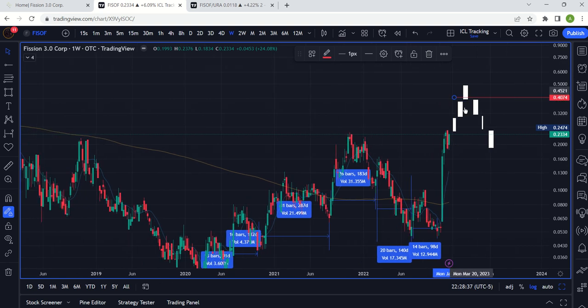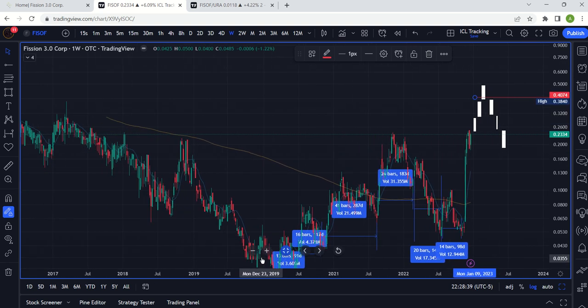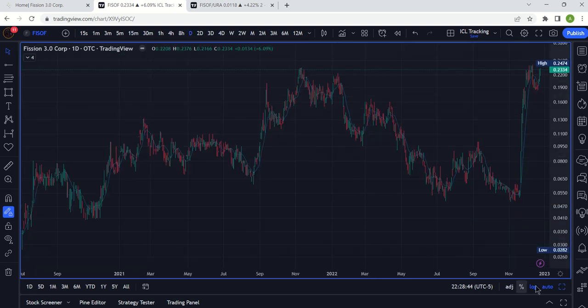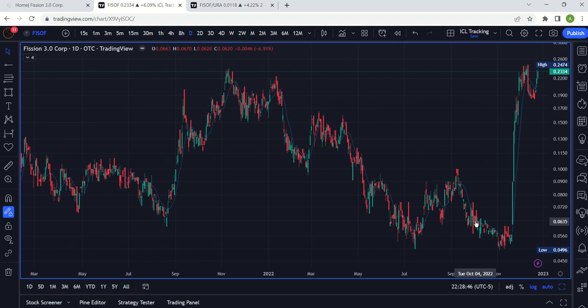Or excuse me, this is a weekly chart. And of course, you have to calibrate how much risk you're willing to take. As always, this is not financial advice, and it never is. This is your daily chart.